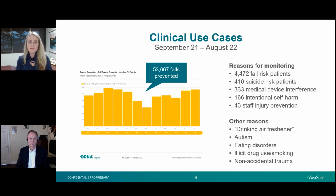And then they're able to also just think outside the box. So some of these other reasons are reasons for monitoring within the health system during that year period of time, from eating disorders to smoking in patient rooms. And there's a lot of complexity that happens in patient rooms, and anything that can be done to help decrease disruption and also prevent adverse events and promote patient safety is wonderful, especially in these last couple of years.